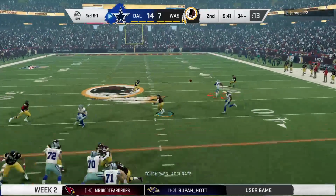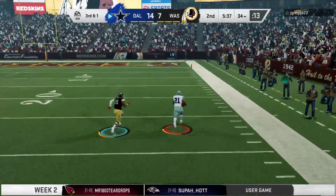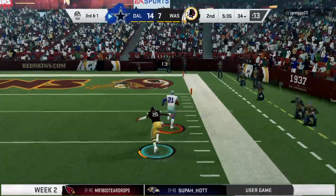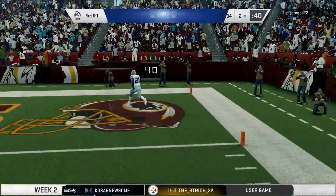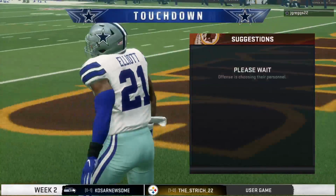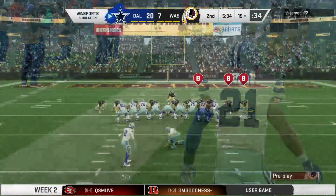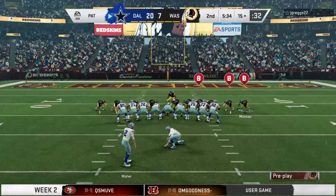On 3rd and 1, here's Prescott. And that's Elliott, complete. Ezekiel Elliott going to take it the distance. Touchdown, Cowboys. Ezekiel Elliott, his 4th touchdown on the year. And the Cowboys will add on to their lead.